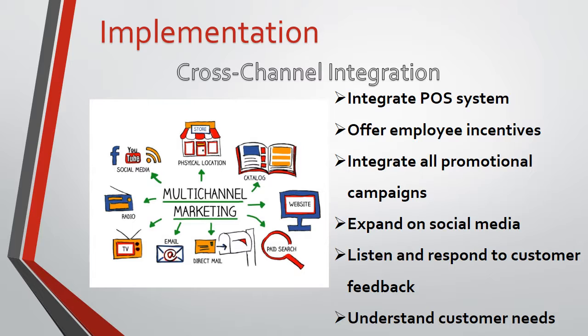Expand social media presence to gain customer feedback and to track product interest. Listening and responding to customer feedback will create a greater customer experience, also improve trust and create loyalty. Deliver a seamless customer experience by assisting customers in every way possible and understanding their needs. A strong CAM model can maximize customer relationships and trust, which results in customer loyalty.